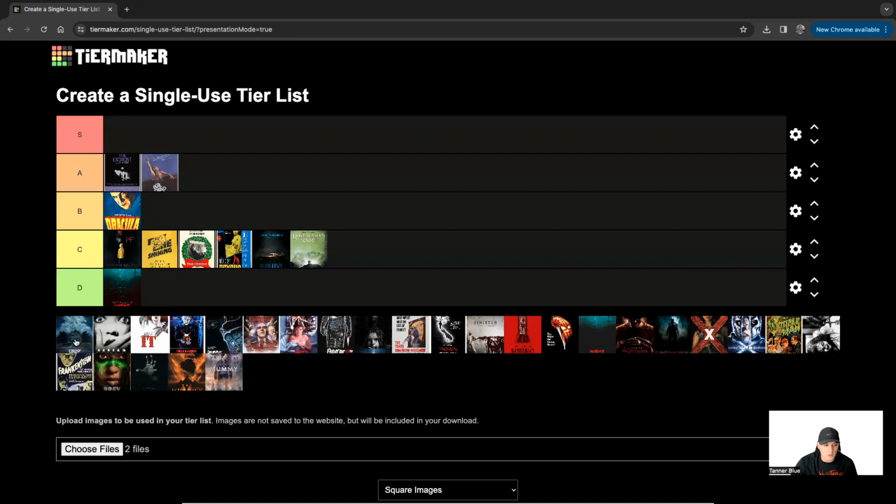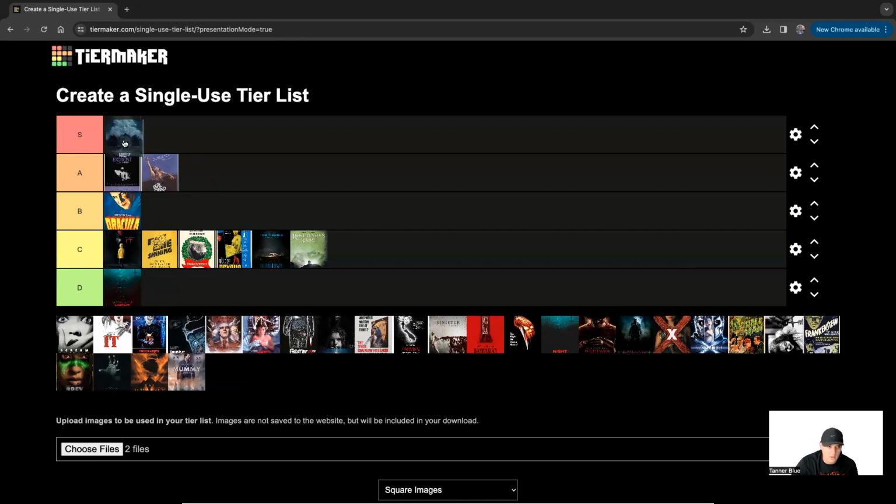This is probably going to go in the S tier, our first S tier of the day. Going for that right there. Look at the face in the clouds. It's iconic. The clouds in the background, the stormy night, the logo at the top that says Fright Night on it. This is certainly one of those iconic horror movie posters.